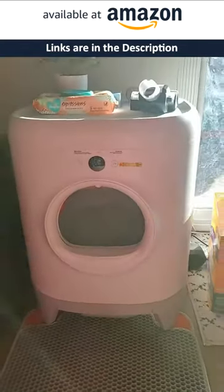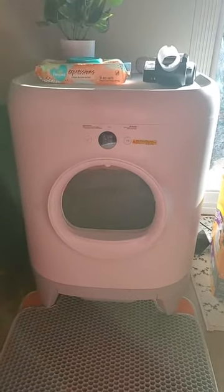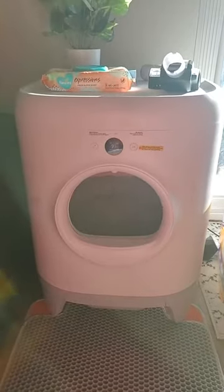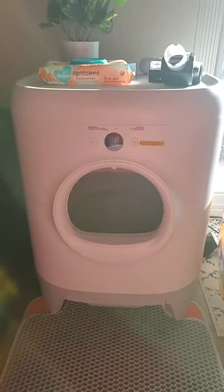But yeah, so that's the litter box. It's nice. It works pretty well. And I enjoy it. The cats definitely enjoy it. It's their new favorite play toy. So, alright, I hope my review helps.